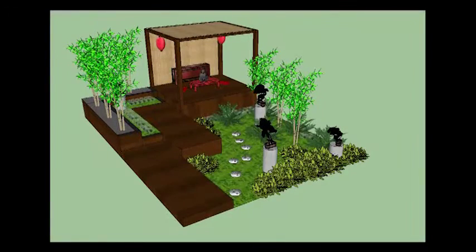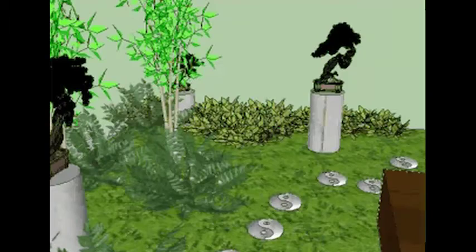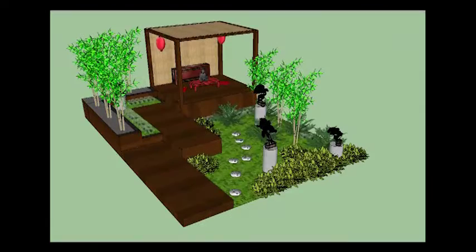Oriental's always been a favourite. It's simplistic, modern lines, and people are going back to that, wanting to take the fuss out of gardening, but yet still have a stunning garden.